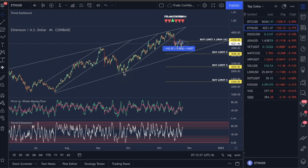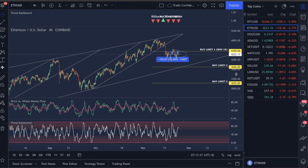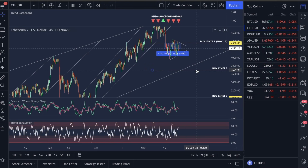That was the worst line you can ever draw. I do believe we could come down here and hit our second buy limit probably within maybe the first to second week of December. Ethereum is holding up incredibly well while a lot of things are tanking right now. So we might actually never hit this.